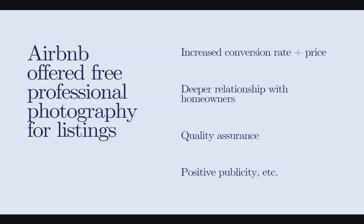Airbnb made this adjustment, not a conventional marketing adjustment, more a combination of product and marketing, and business-to-business and B2C marketing. That's what made it a growth hack: they offered free professional photography for listings. You can see that this kind of creative thinking can have exponential effects and multiple benefits. It increased the conversion rate because the listings look much better. It increases the price you can charge. You establish a deeper relationship with the homeowners, your partners. You're establishing quality assurance because a photographer goes into the apartments and improves the quality of the photos, so the physical product as well as the software product. And you also get positive publicity that can help spread word of mouth.